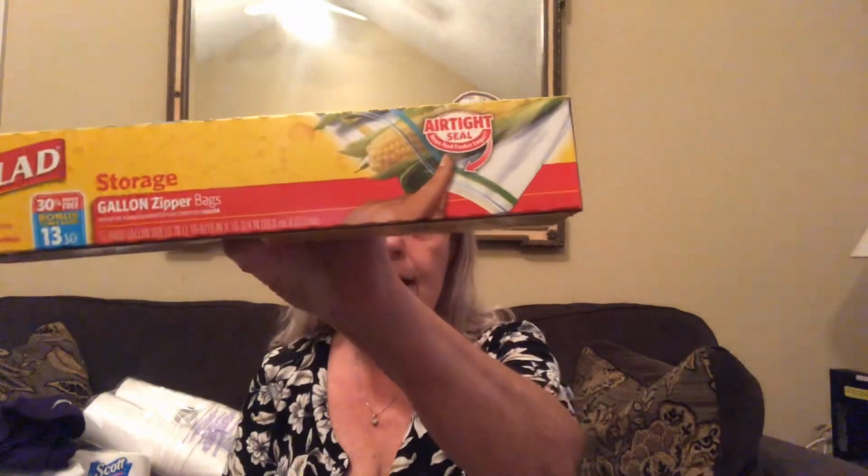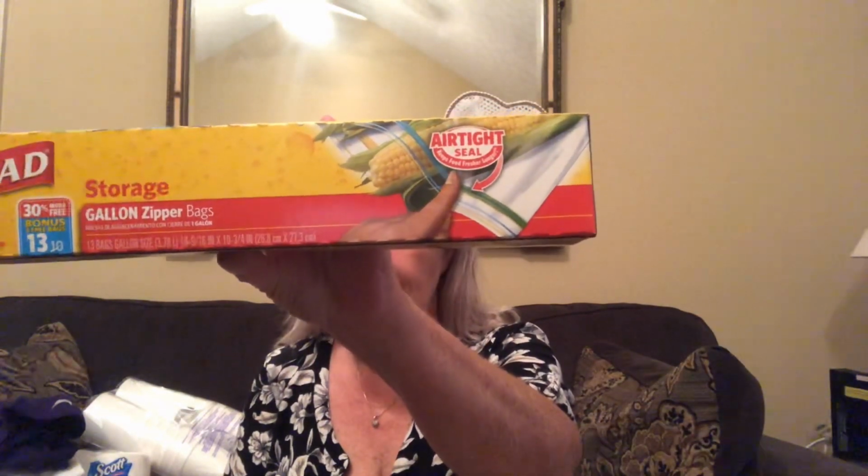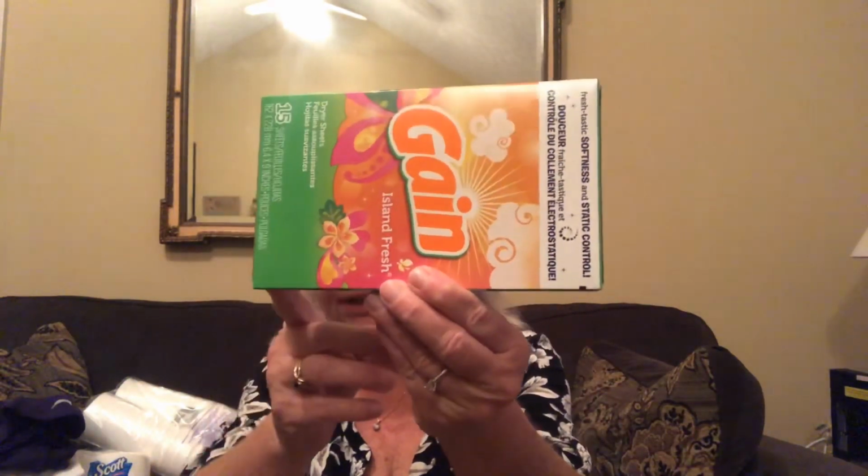Okay, the first item I have are Glad storage bags. These are the gallon size, 30% more free, so there are 13 bags in here. And I think that's a really good deal for the Glad. And then I picked up the Gain dryer sheets. You get 15.